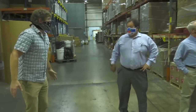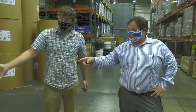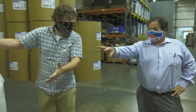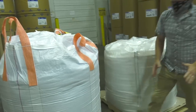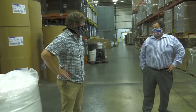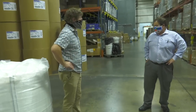What do we got here? That's salt in that one. That's salt. 2,150-pound bag, 50-pound sack of salt, for pretzels and popcorn. And then we have a giant thing of sugar. That is sugar. That's 2,000 pounds there. That's for making your cotton candy sugars. And how many of these things do you go through? We go through about 8 truckloads a week of the sugar and probably about 5 truckloads a week of the salt.